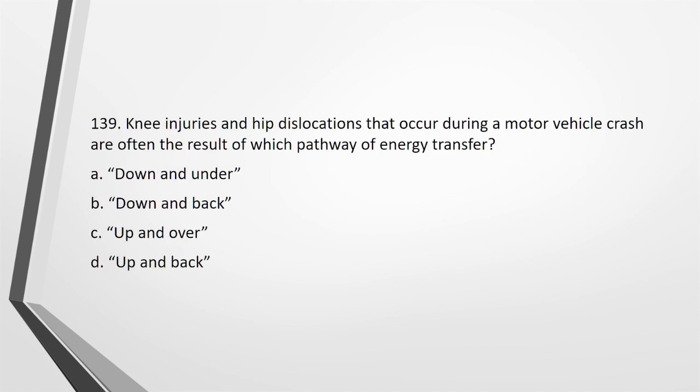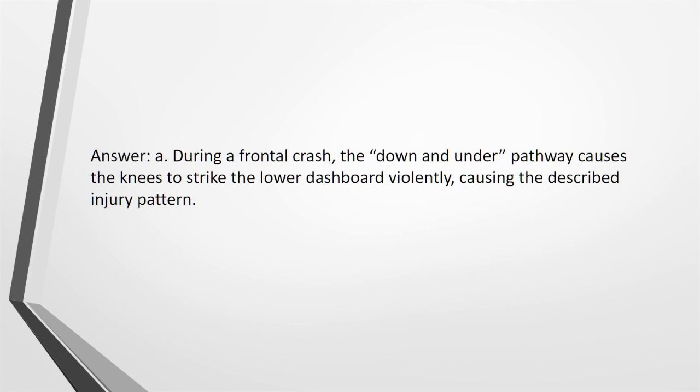139. Knee injuries and hip dislocations that occur during a motor vehicle crash are often the result of which pathway of energy transfer? A. Down and under. B. Down and back. C. Up and over. D. Up and back. Answer. A. During a frontal crash, the down and under pathway causes the knees to strike the lower dashboard violently, causing the described injury pattern.